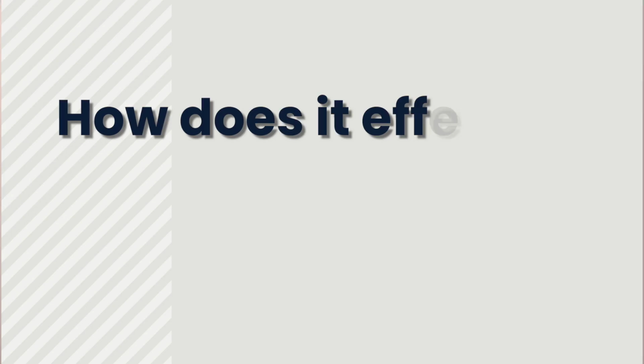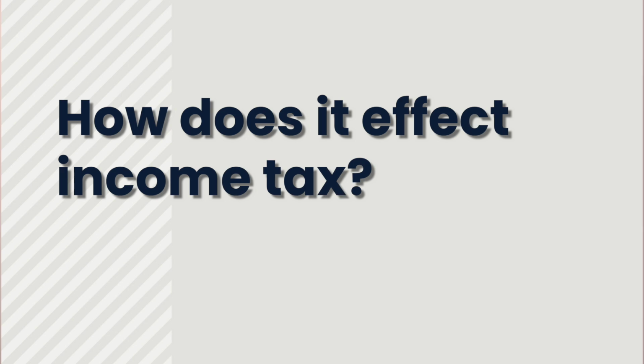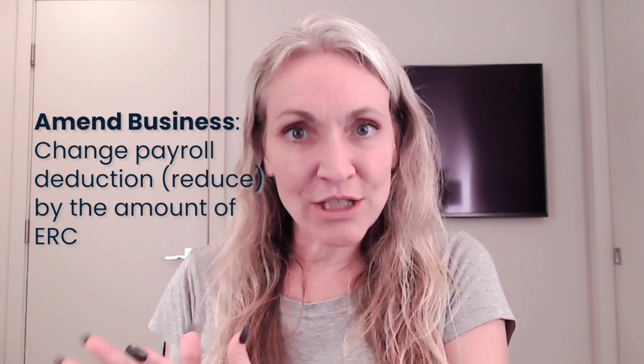How does the employee retention credit affect income tax? So the credit will result in an increase to your income tax. And this is because you deduct your payroll costs on your business tax return. And you can't deduct amounts that you receive back through ERC or through any sort of program. So you'll need to amend your business tax return to adjust your payroll costs to the amounts you received back as the ERC credit.